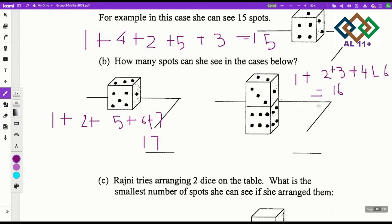And the down one is 4 plus 6 plus 3 plus 1 gives you 14, and 16 plus 14 gives you 30.